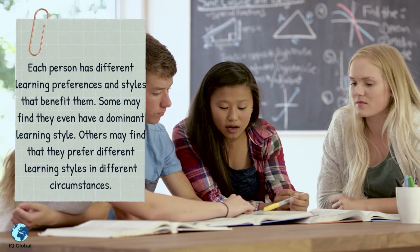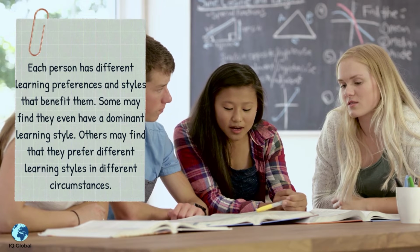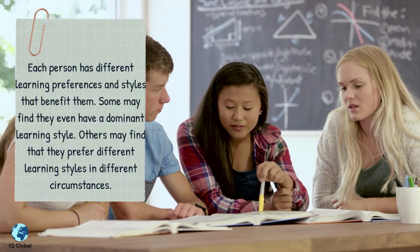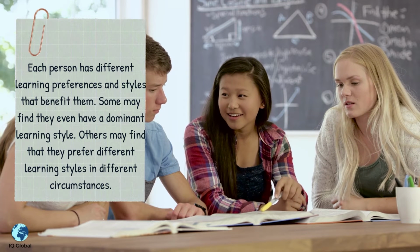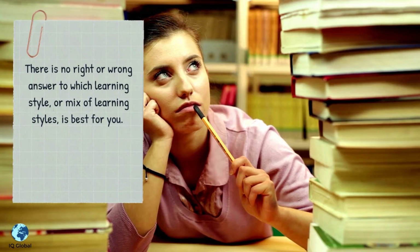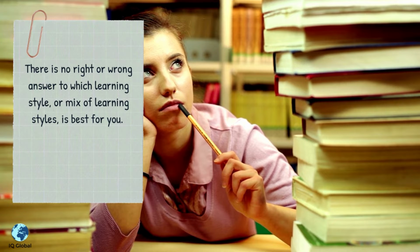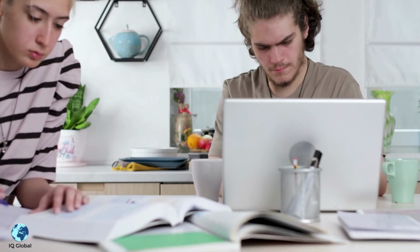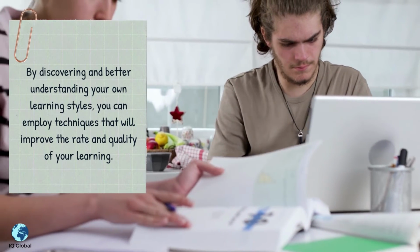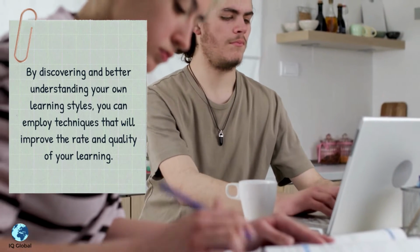Each person has different learning preferences and styles that benefit them. Some may find they even have a dominant learning style. Others may find that they prefer different learning styles in different circumstances. There is no right or wrong answer to which learning style or mix of learning styles is best for you. By discovering and better understanding your own learning styles, you can employ techniques that will improve the rate and quality of your learning.